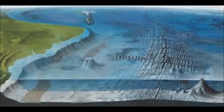The continental shelf ends at the shelf break. This is the point at which the continental shelf becomes the continental slope. The slope of the ocean floor suddenly becomes much steeper. The continental slope goes down from the shelf break all the way to the deep ocean floor. This is a drop of as much as 4 to 5 kilometers.